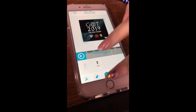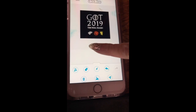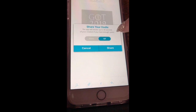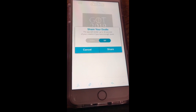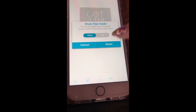As always, you guys already know this, but to export, you click on this main menu outside of your animation, you swipe this main menu up, click on the little paper airplane in the lower right-hand corner. You can export as a GIF, which is really good for Twitter. I think you can use them on Instagram stories if you have a GIF saved in your camera roll. Otherwise, a video is good for almost every social media platform. And then you click share.